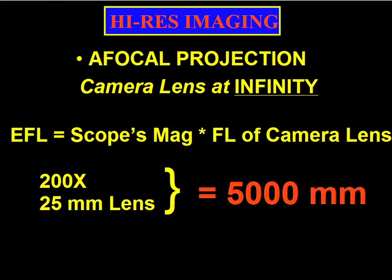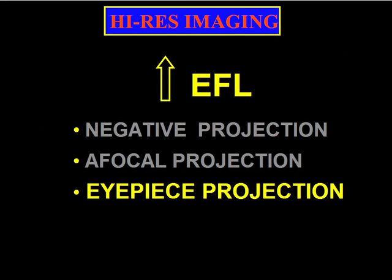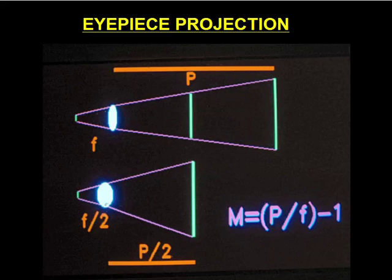You don't really need to calculate this because you can always change it. But okay. Anyway, the technique I use and many people use is called eyepiece projection. And in this case, your eyepiece is actually a slide projector. It's like that thing up there. Then you have a projection distance, which is P here. The focal length of the eyepiece is the little f.